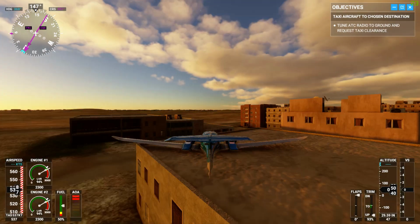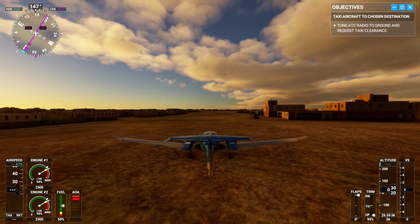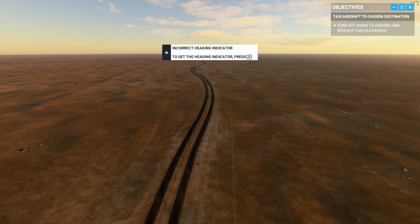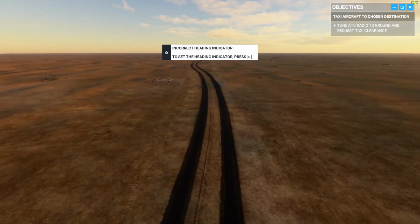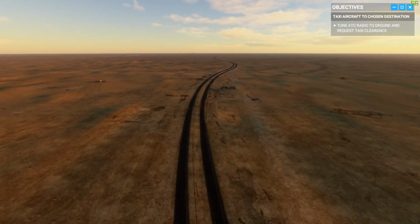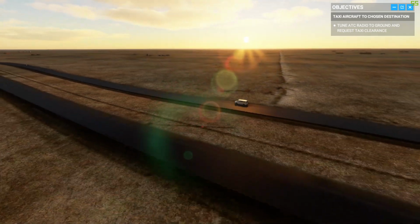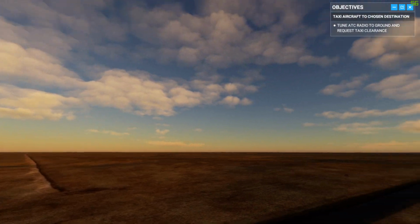What in the world? That was weird. Am I supposed to be able to do that? I thought I might be able to take off again, but it was acting very strangely. I don't think this is a border checkpoint.